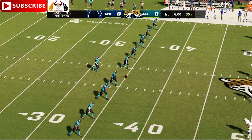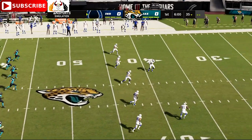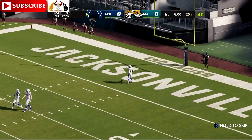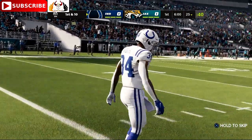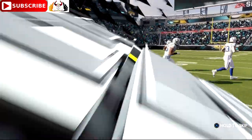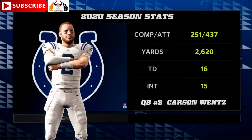Here now to get us started is Logan Cook, and off we go from Jacksonville. And he opts to not bring this one out. The first drive will start at the 25. So the Colts now coming out for their opening drive.